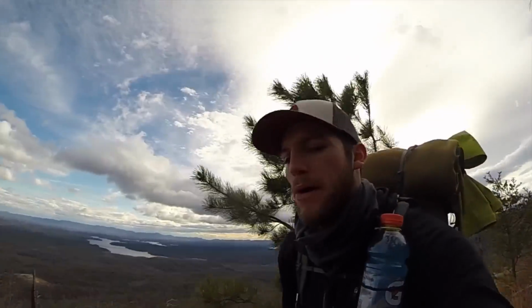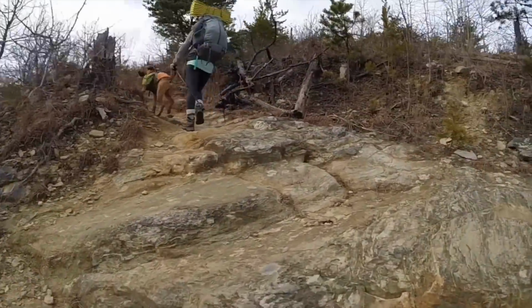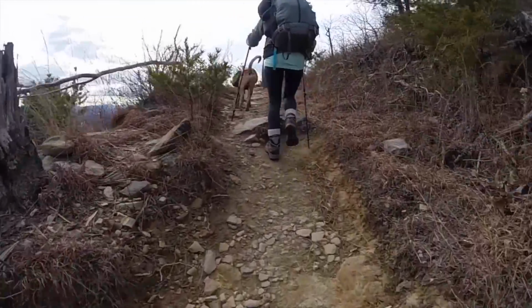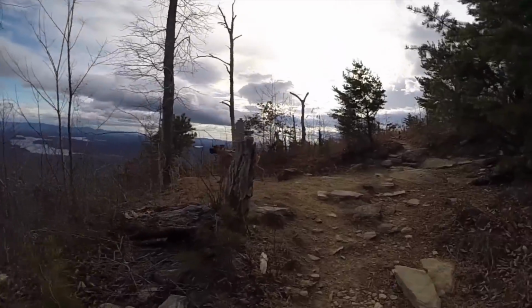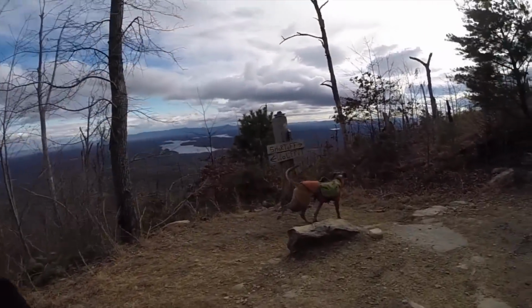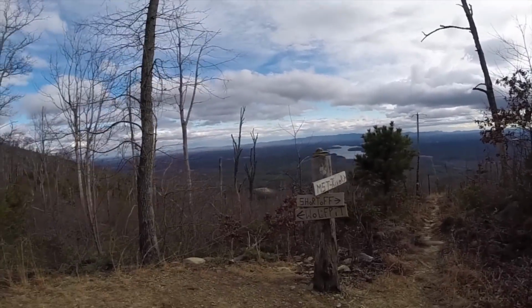Slowly making it up. Shortoff, the Mountain to Sea Trail.